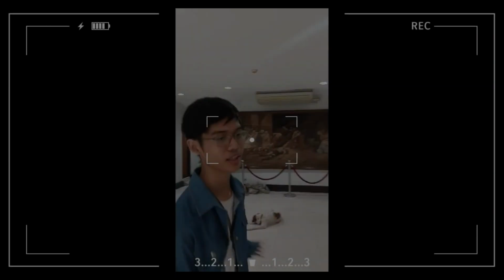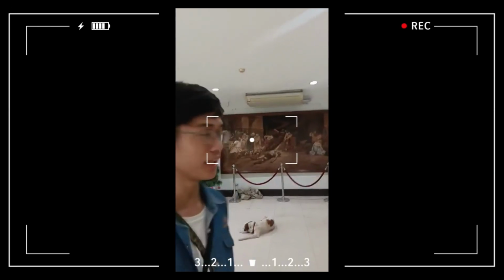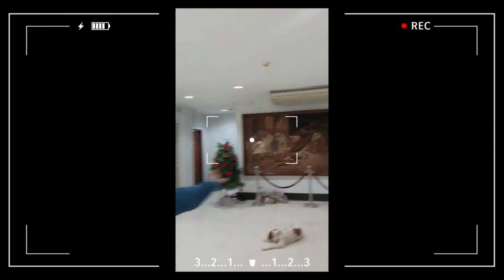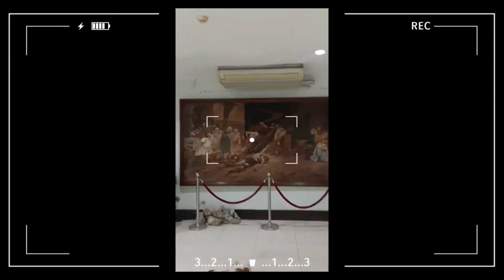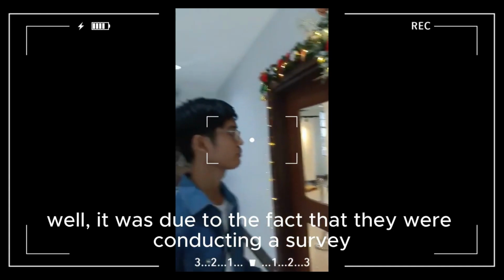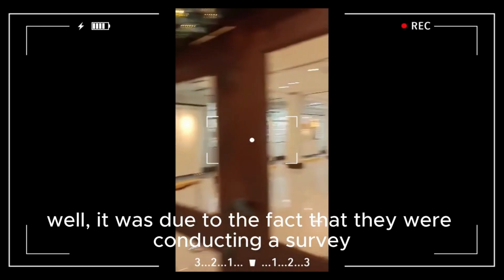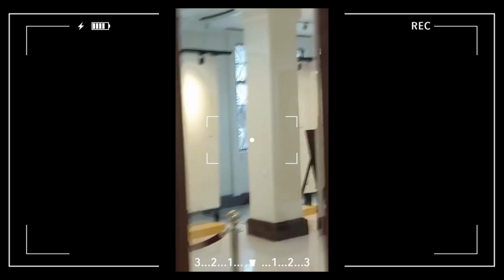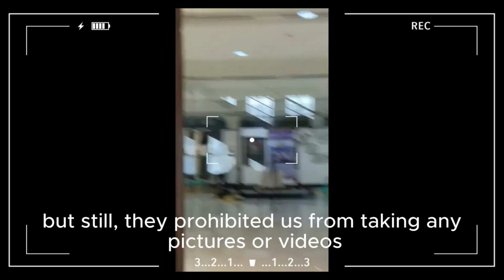So we are now inside, and what greets you here directly is this huge painting. Through this door, unfortunately, we are not allowed to enter, but there are more paintings in here. Now then, just briefly pan it to see it, and then we will move on upstairs later.